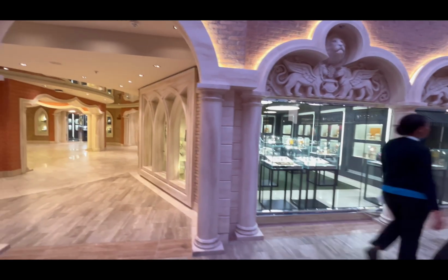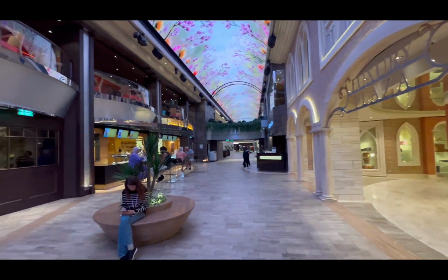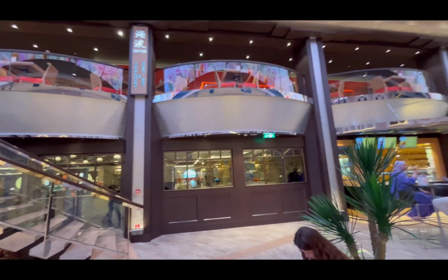It's day 4 where we opened the curtains and had this magical view of the Atlantic Ocean from our balcony. It was such a brilliant view which you don't get from any other holiday really, do you? This is one of the things we love about cruising.